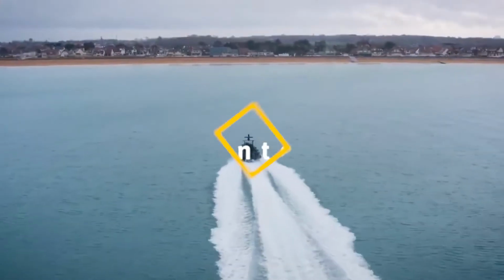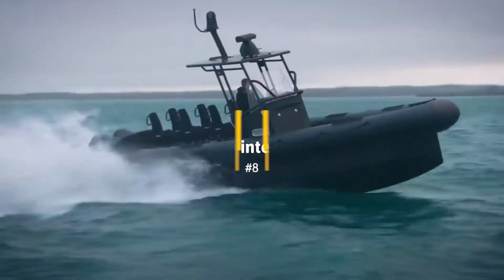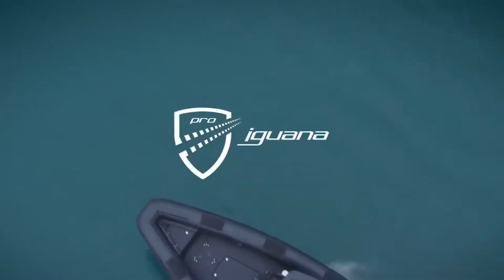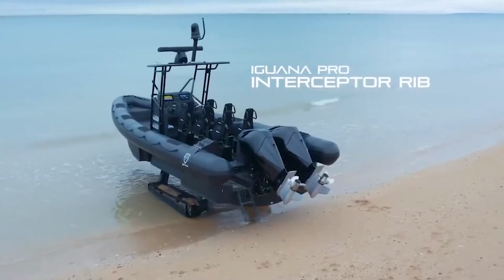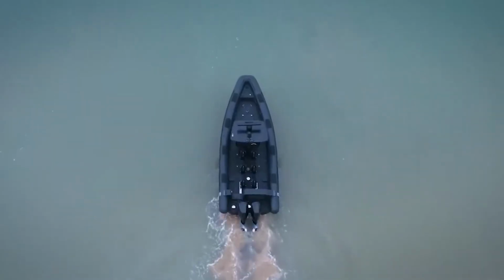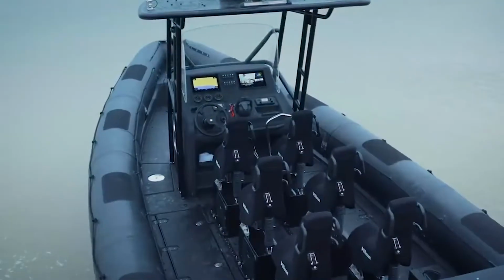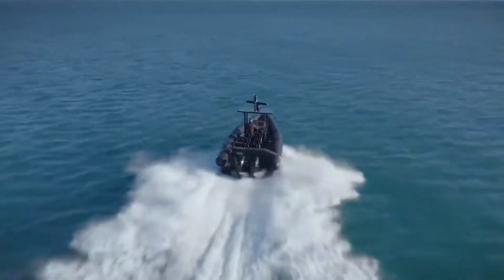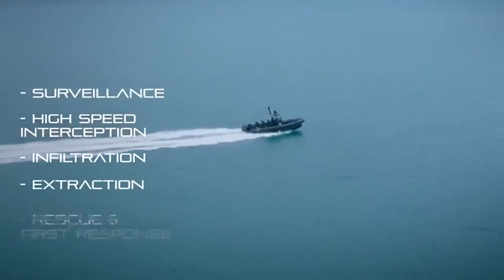Iguana Pro Interceptor Rib. The next transport we're going to tell you about could be in a James Bond movie, and not only because of its appearance. The Interceptor Rib is a special 33-foot vessel developed by the specialists from Iguana Pro to cope with the most complex and risky tasks. It's ideal for surveillance and reconnaissance, high-speed target interception, infiltration, evacuation, rescue, and first aid missions.